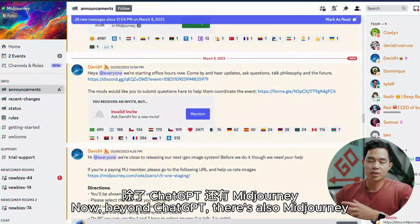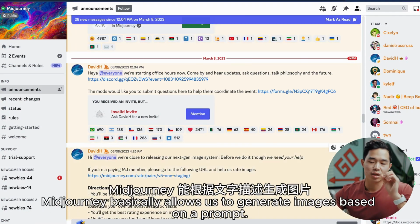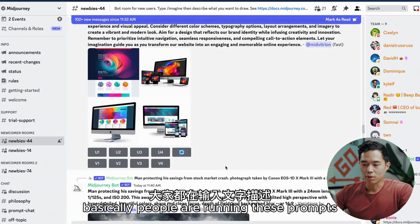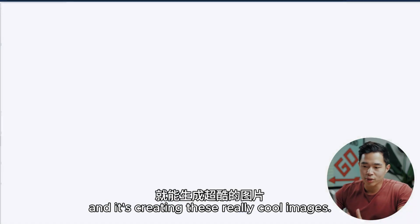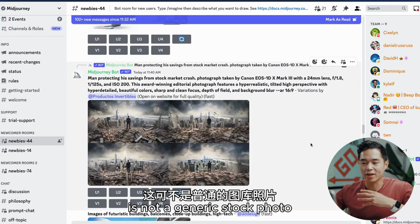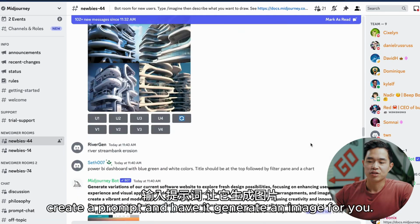Now, beyond ChatGPT, there's also MidJourney, which is really going to come in handy for your website. MidJourney basically allows us to generate images based on a prompt. Everything is hosted in Discord, and as you guys can see, basically people are running these prompts and it's creating these really cool images. If you guys want a completely custom image that is not a generic stock photo, you guys can absolutely come here to MidJourney, create a prompt, and have it generate an image for you.